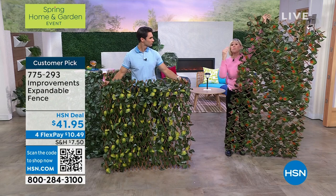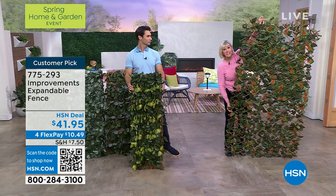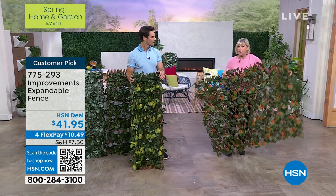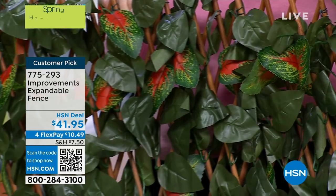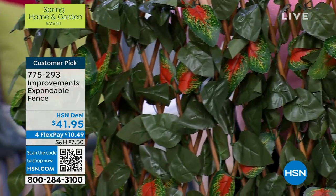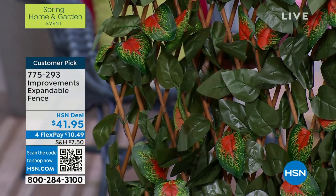You've got beauty, to hide something or simply enhance something. And today is the day you can stock up and get your favorite color, because we always keep them consistent. So if you've got the orange, you can pick this up today and it'll work back to the ones that you've already got. It's a great day to get started and get these fabulous fences.